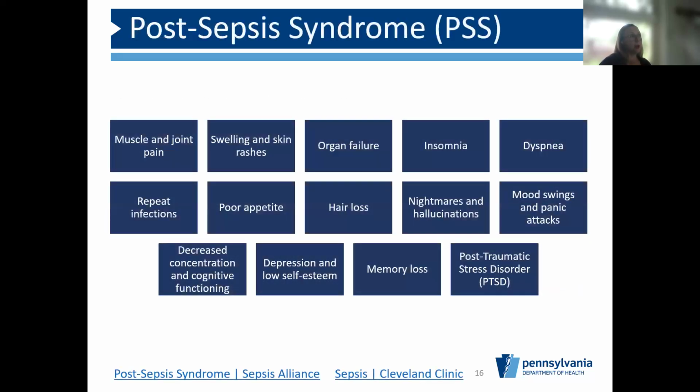And let's say that the individual or resident is able to survive sepsis. So they are one of the individuals that survives sepsis. There's what's called post-sepsis syndrome, or PSS. And post-sepsis syndrome can be very impactful for the resident. They may experience things like muscle and joint pain, swelling and skin rashes, insomnia, hair loss, poor appetite. I won't read all of them, but it's just important to note that upon survival of sepsis, there is this post-sepsis syndrome that some individuals will develop that can still have really devastating effects for the resident.